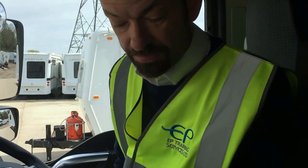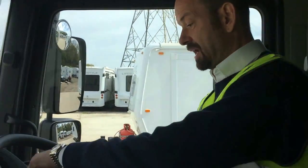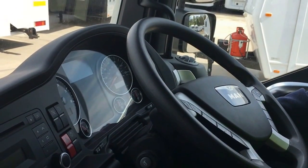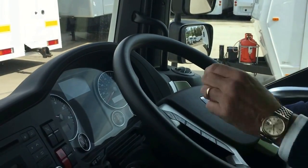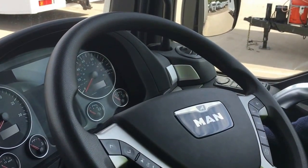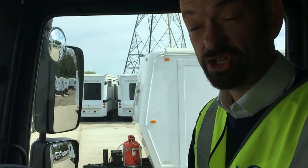Okay, another question could be, show me how you would check for leaks on this vehicle. So what we do is charge the air tanks. Air tanks are over here. So we turn the ignition on, run the engine so it can run the compressor to fill up the air tanks. Then you're going to fill up the air tanks, you're going to turn the ignition off, and then you're going to get out the vehicle listening for any air leaks. You're going to turn the engine off, otherwise you're not going to hear the air leaks.